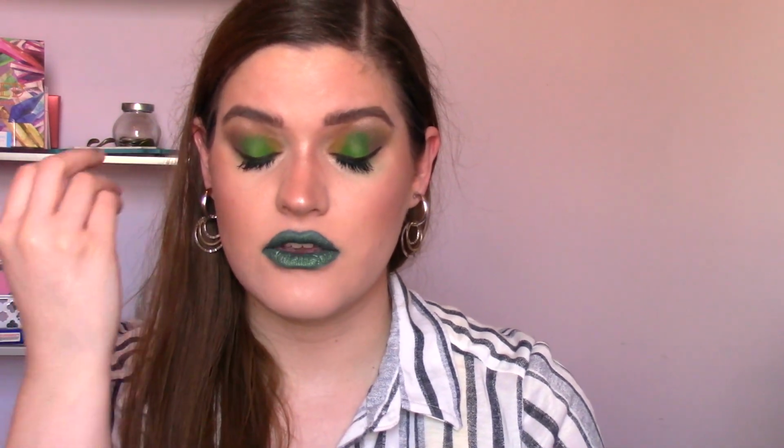That's kind of what I've done here with this true green in the middle of my eye. I used another shade to kind of soften the edges so it wasn't so harsh and it blended well, but you still get the green shade as the focus of the look, and it's still the center of the look without being harsh. The other shadow that has a true green is actually the one I'm wearing today.